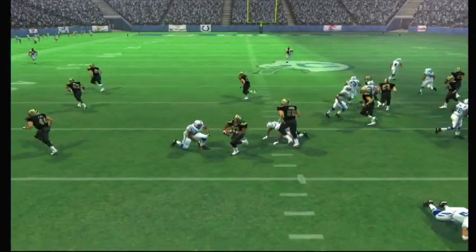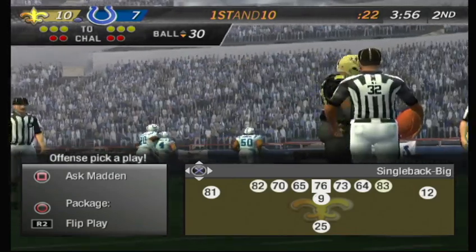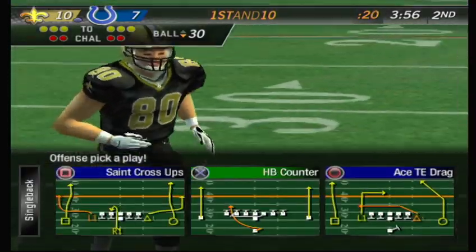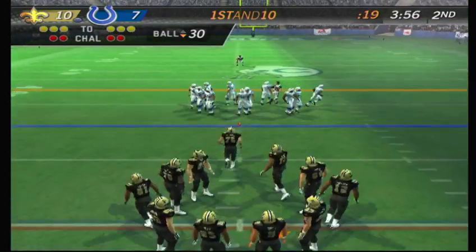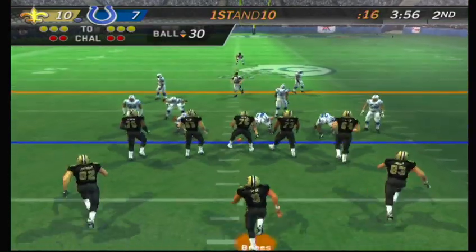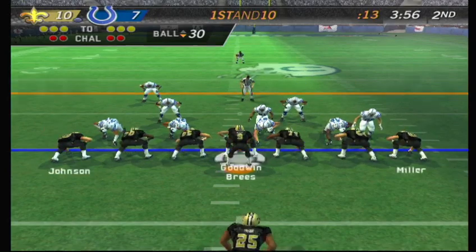The offense ready to go again after their last possession resulted in a field goal. First and 10. Ball on the 30-yard line. All right, let's go. Defense, get ready. The Colts come out in a 4-3.